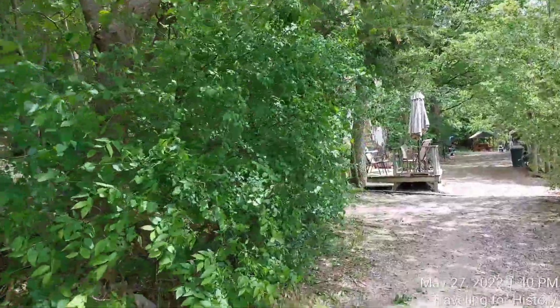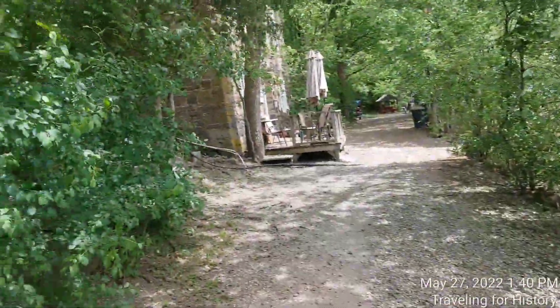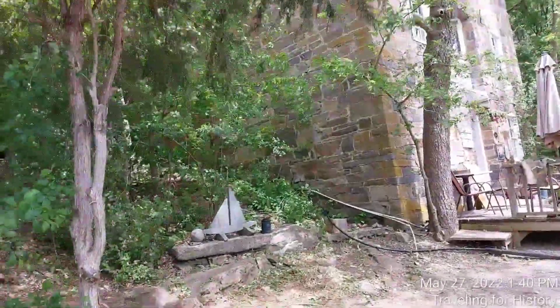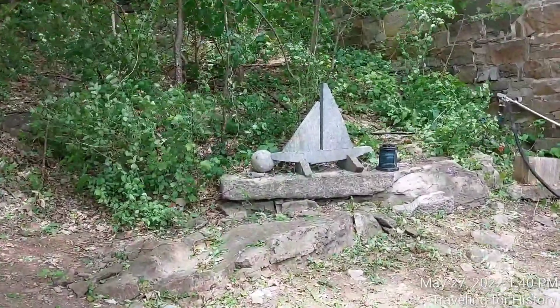Oh, here's the other warehouse. Again, the lake is right here. Again, how easy would it be? And isn't that nice? A little artwork right there. Sailboat.